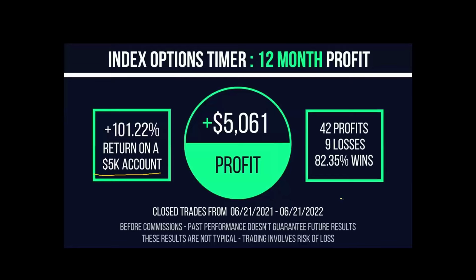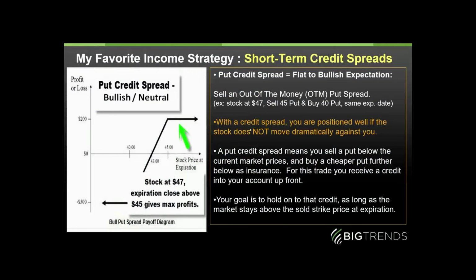Let's talk about what credit spreads are if you don't know the concept. The basic principle here is that you've got a stock at, say, $47 in this example.